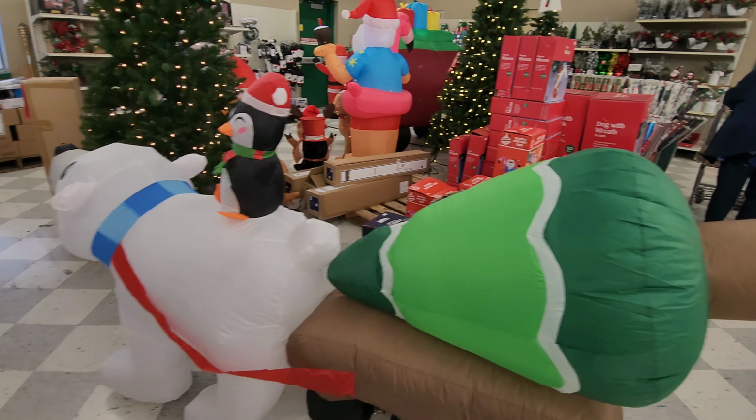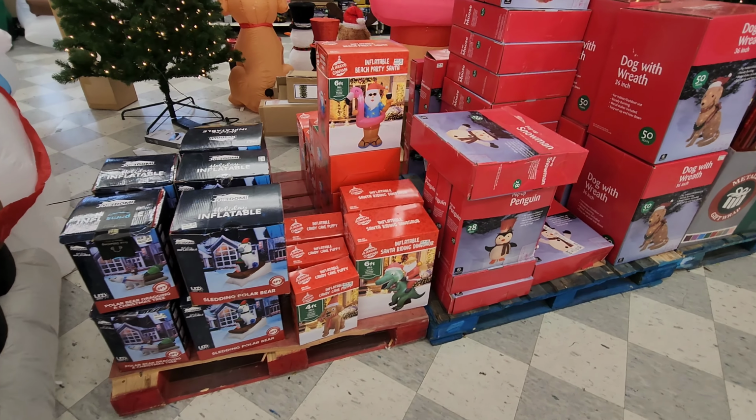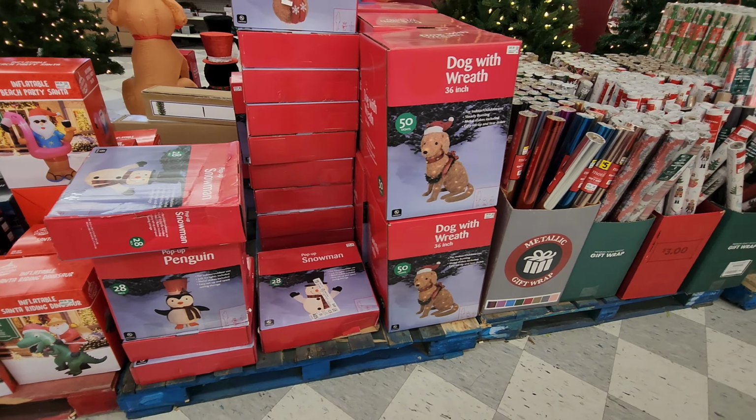Oh, yeah, look. Here's all the inflatables in boxes here. Yep, dog. A penguin. Snowman pop-up. Dog with wreath. They have a pop-up moose. I underestimated how many cool things a store would have. These sleighs with the holly are awesome. Even these are too. Oh, I didn't even see these wreaths here.